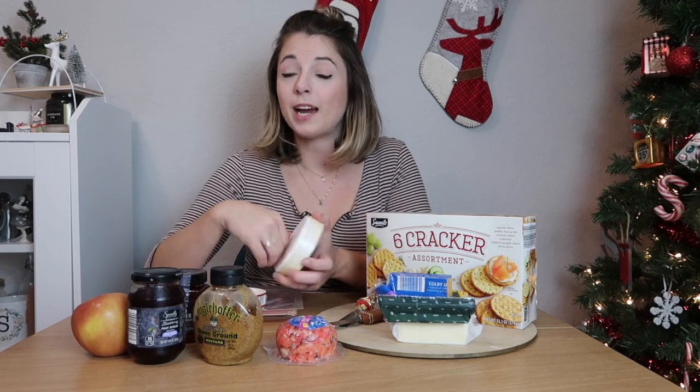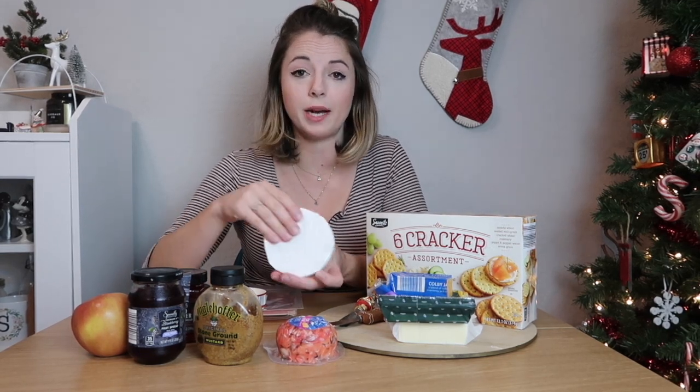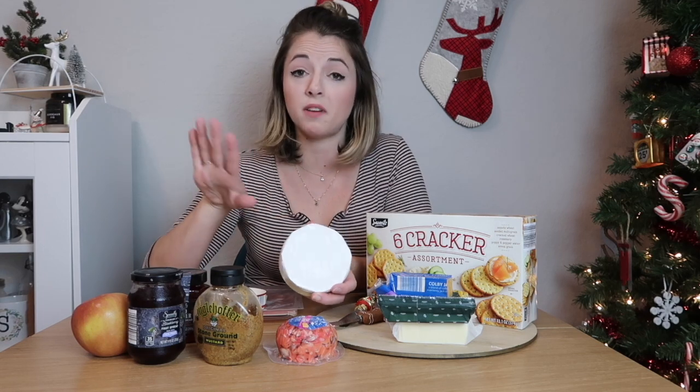I also have brie. I used brie before. I cut out a ghost in it and I put the jam in the ghost, but this time I'm going to show you guys how to do a really easy baked brie that'll kind of switch up the game, give you a melty warm cheese texture. It's very quick, very easy. It's going to be delicious.